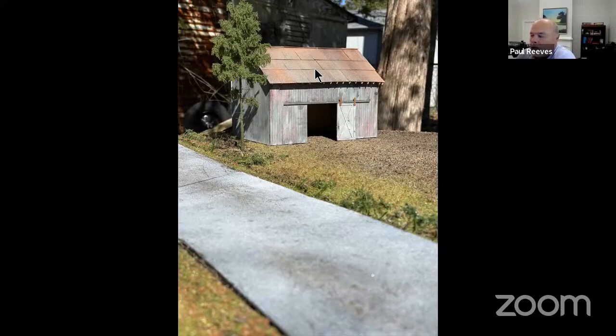The roof is corrugated paper, and I used pan pastels to weather that and to give it an old look. On the back, which you can't see, I inserted some tar paper over where the metal had failed, and it turned out to be a really nice model. I don't have a photograph, but there's a fence line going on here using Woodland Scenics barbed wire fencing, and it turned out really, really well.